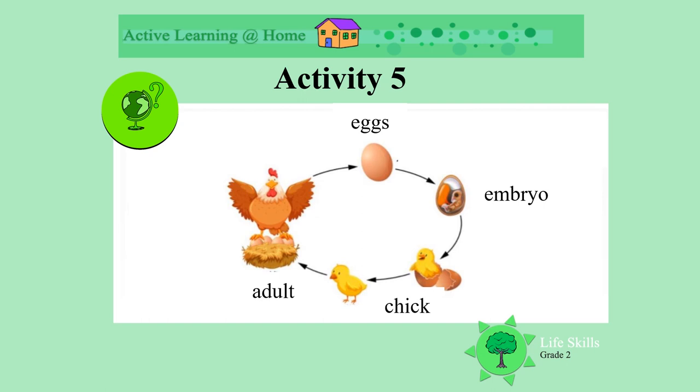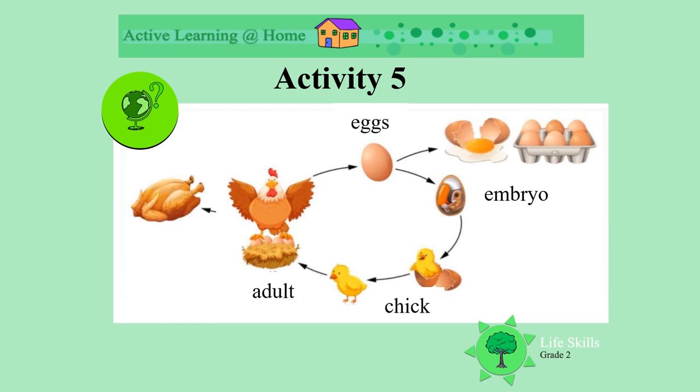We get products from chickens. Chickens lay eggs, and the eggs grow into little chicks. The chicks hatch, and we're back at adults. What products do we get from chickens? Well, we get eggs. We eat the eggs and use the eggs for all sorts of things. What things do you know which your mommy or daddy uses when cooking, where they use eggs? What other products do we get? We also get the meat from chickens.